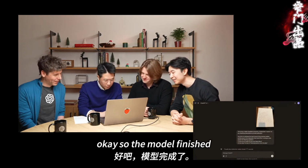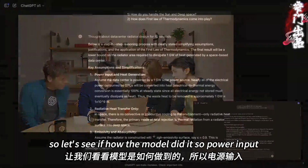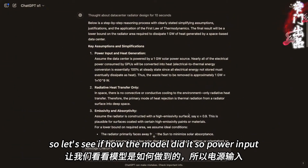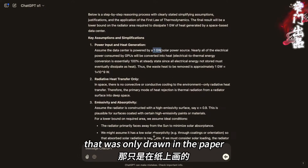Okay, so the model finished thinking, only 10 seconds. It's a simple problem. So let's see how the model did it. So power input. So first of all, this 1 gigawatt, that was only drawn in the paper.